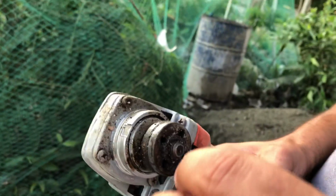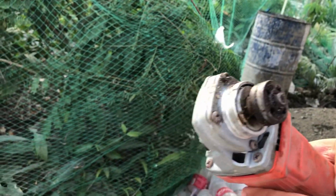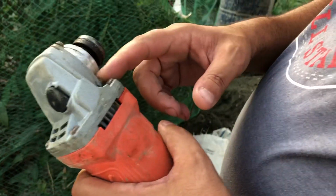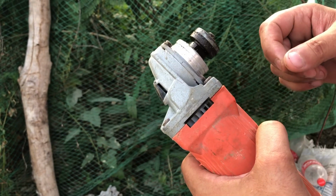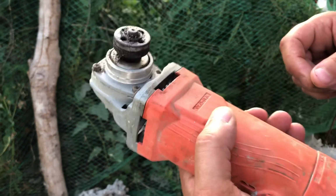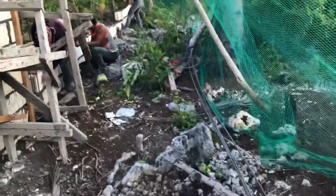No, not inside. It's outside. Yeah. They can't replace it, and they need it. Okay, so we have to open this. They have to open the screws. You tried. And we have to bring it to the shop, I think. To the shop, okay. You fix the motor. Okay.